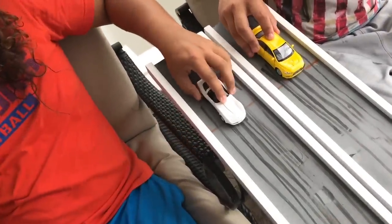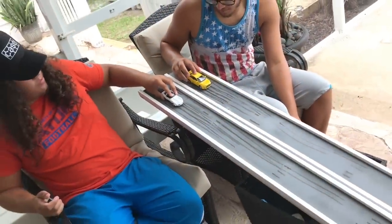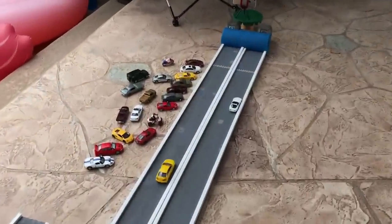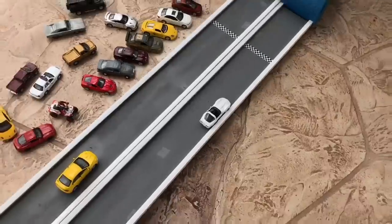Josh seems to think if his Corvette would have stayed in it, it would have won the whole day. Manny thinks his Evo's the fastest. On your mark, get set, go. Josh had a bad start. I think you were right, Josh. That car is very fast.